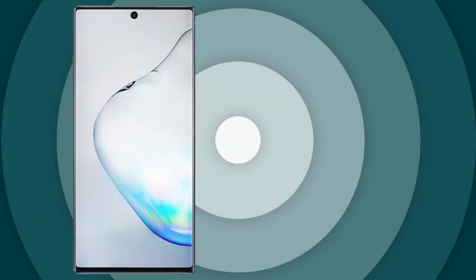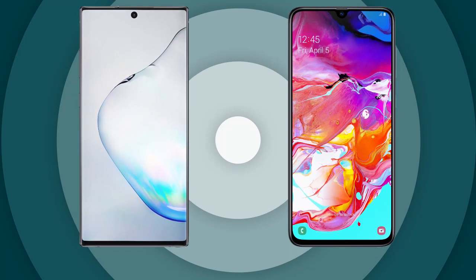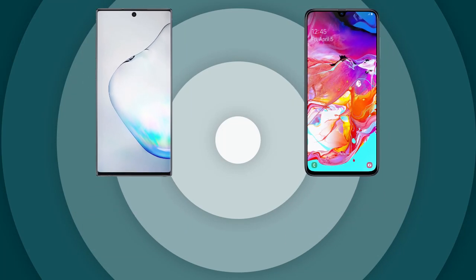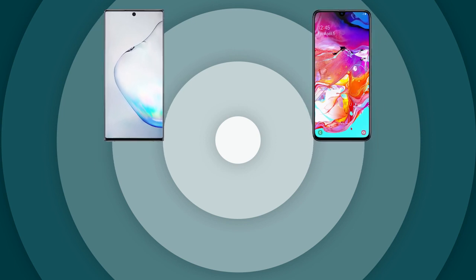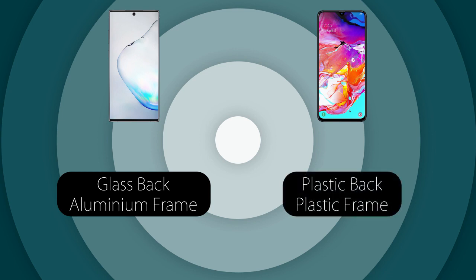So in this video, I will compare the Samsung Note 10 Plus with the midranger Galaxy A70 to see the features a flagship phone has and a midranger does not, and there's a $700 difference between the price of these two phones. So starting off with the construction, it's gonna be aluminium frame and curved Gorilla Glass back on the Note 10 versus plastic frame and curved plastic back on the A70.